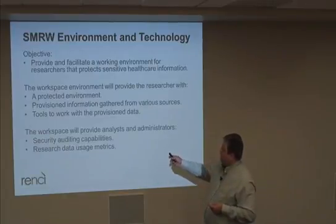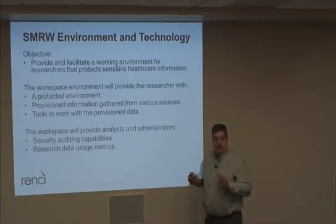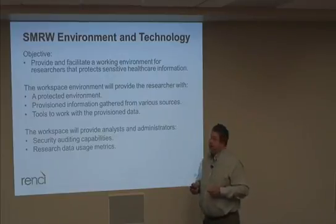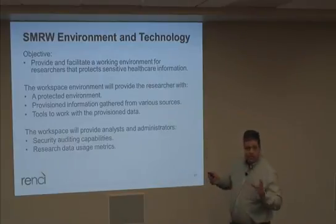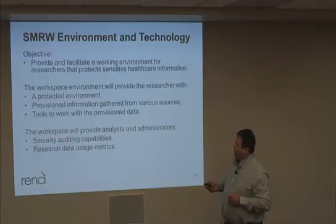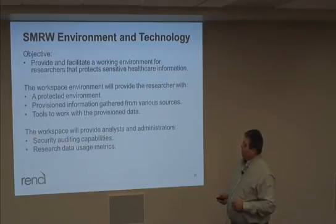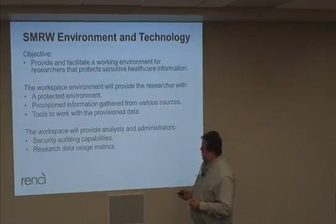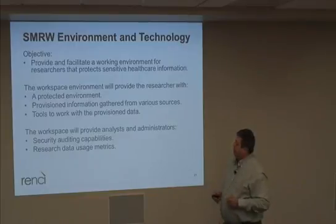So for the researcher, we're going to have a protected environment, and just to be clear, we're talking about DLP endpoint right now. We're not talking about data in motion or data at rest in our first prototype. This environment is where this provisioned data, this data subset extracted from the main data warehouse, is gathered up and planted for this researcher. On this virtual environment, a VMware instance, we will provide the researcher with the tools they need to work on this data.